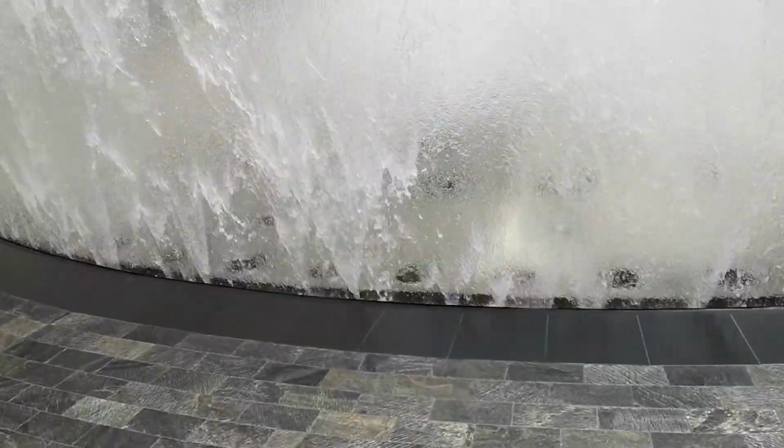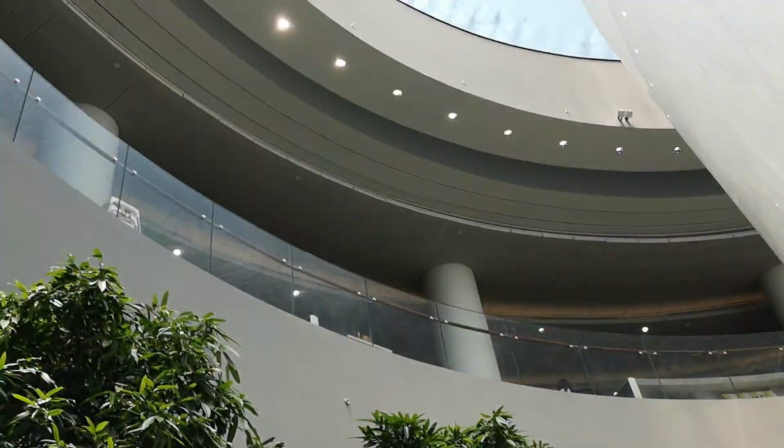This is actually glass, so you can see this is glass. You can actually touch it. Inside is the mechanism. It's not a mechanism. It's just water coming from above. Also, the pumps are installed in the structure itself. Thickness seems to be around 3 to 5 centimeters.